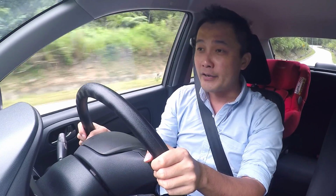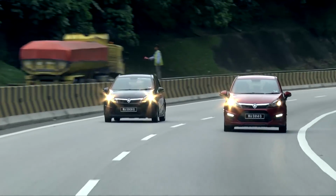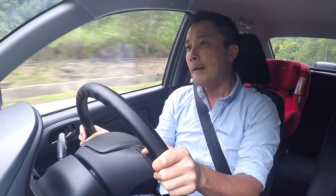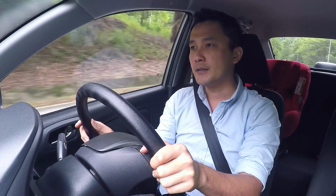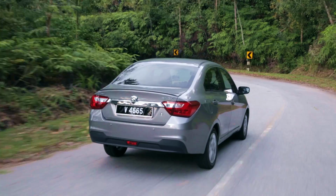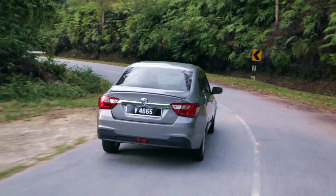Remember when we took the Proton Iris up to Post Bedau? I really enjoyed driving the Iris through the beautiful winding roads in the state of Pahang. Now, here's the thing about Proton cars. Say all you want about it, but their cars drive with a character, the kind that you will appreciate. Same here in the all-new Saga.